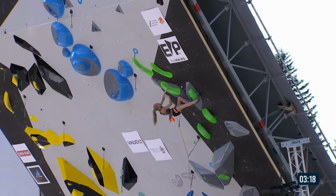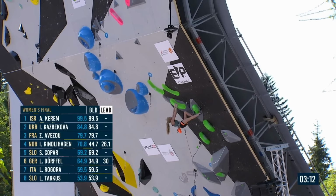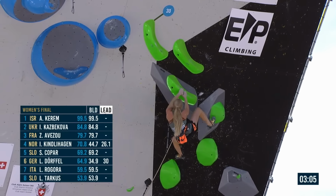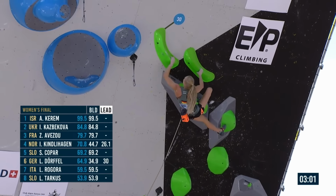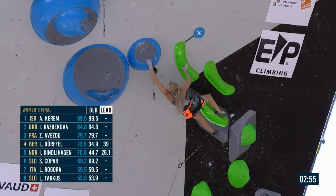Steady work from Lucia Dörffel as she approaches the blues and the next scoring zone, and she's moving quickly up the leaderboard, although she had a lot of work to do. 34.9 was her Boulder score. Has a toe on the right, now switches it. Her left leg dangling in space as she comes up towards the next scoring zone now. Points will start to rack up, and there they are as she jumps up to provisional fourth.